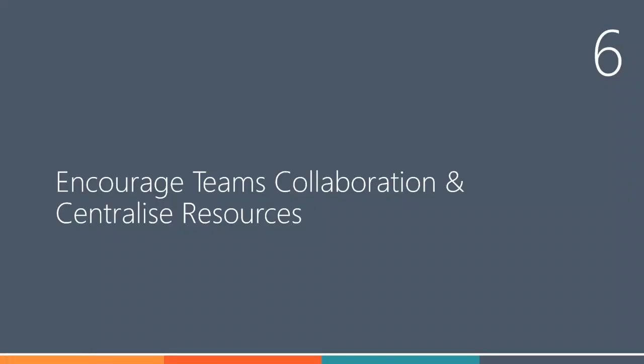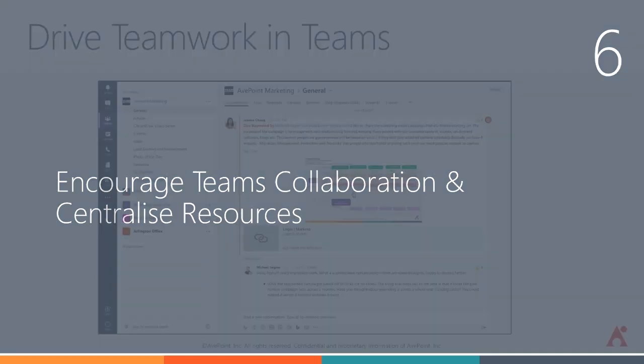On to the 6th tip. So encourage Teams collaboration and have that single source of truth for teams to work in. As an example, here at AppPoint, Teams is all I use. I have all my conversations, my calendars there, all my posts, all my files. It's all there for me to work on.